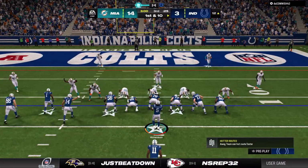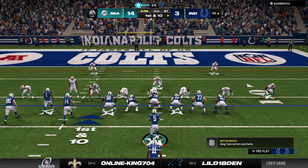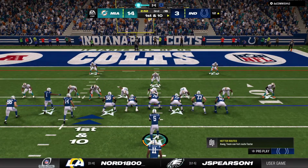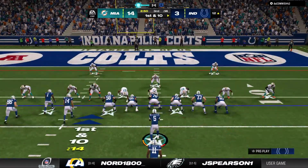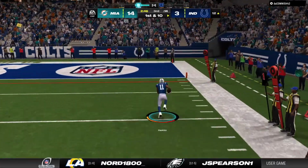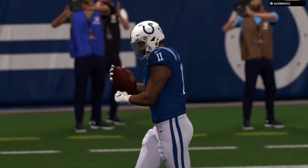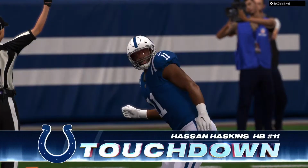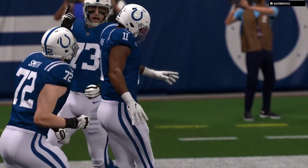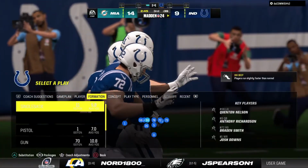Still in search of their first touchdown of the game, but they're on the move. 1st and 10. Alert! Ready? They'll pitch it to Haskins, and he'll get into the end zone. Touchdown, Indianapolis. Hassan Haskins, a 12-yard touchdown run. And the Colts have cut it back within a score.